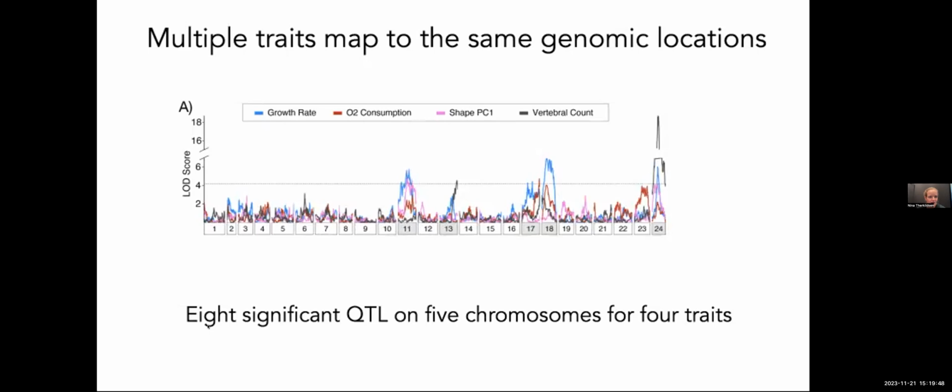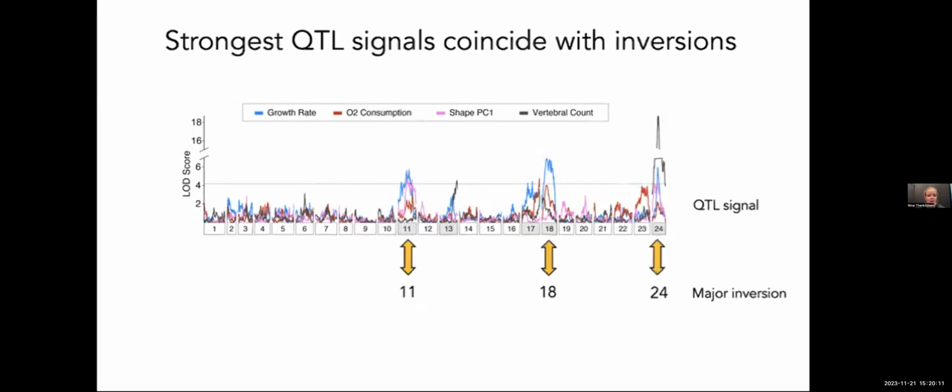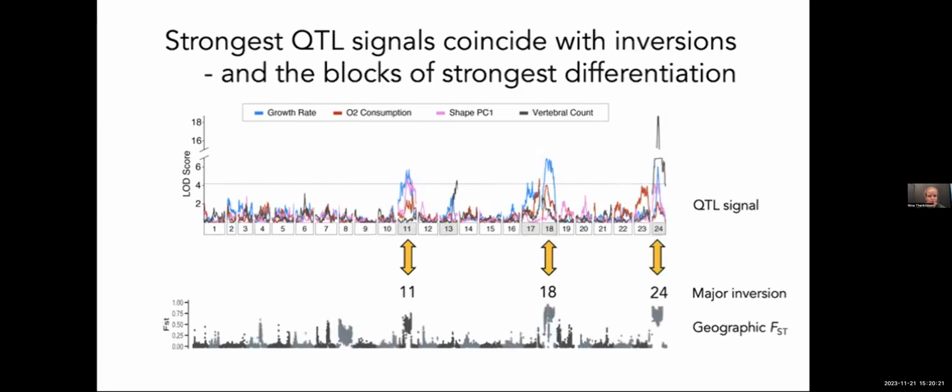And overall, we found 8 significant QTL, or quantitative trait loci, on 5 different chromosomes and related to 4 different traits. And what's quite interesting is that the 3 strongest signals we have are all related to growth rate and vertebral counts. And those are found on chromosomes where we have also seen major inversions, so 11, 18, and 24. And those are the same chromosomes where we also see those blocks of elevated differentiation.